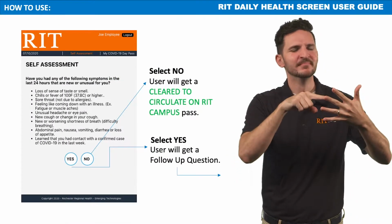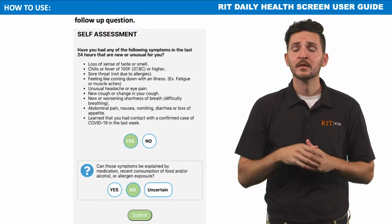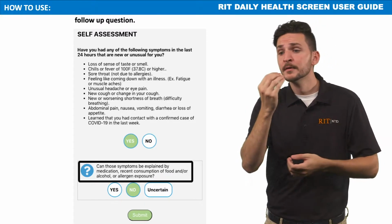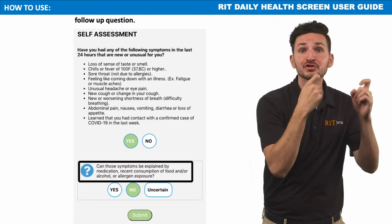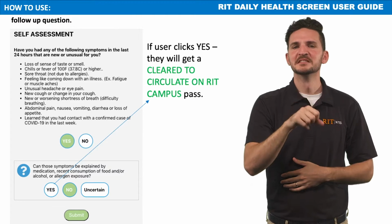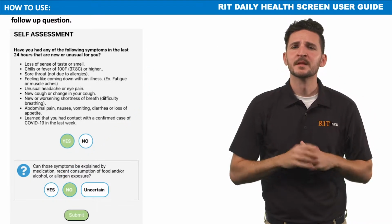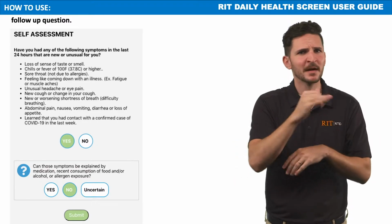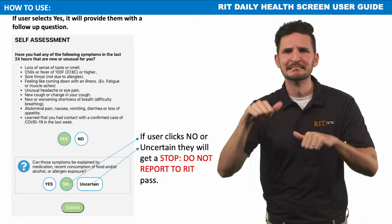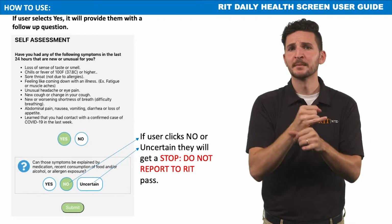However, if you are experiencing any of these symptoms, click Yes. That will take you to a screen asking a follow-up question. Can any of these symptoms be explained by medication, recent consumption of food and/or alcohol, or allergen exposure? If your symptoms are caused by any of these, click Yes, and you'll receive the Cleared to Circulate on Campus pass. But if your symptoms are not a result of medication, food, alcohol, or allergies, click No or Unsure, and you'll get a Stop. Do not report to RIT pass.